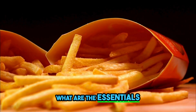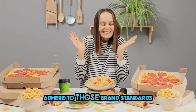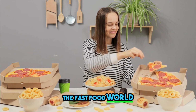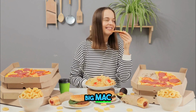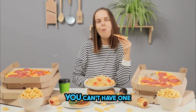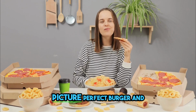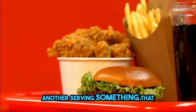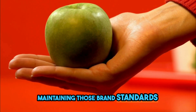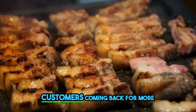What are the essentials? First and foremost, adhere to those brand standards. Consistency is key in the fast food world. Customers expect the same Big Mac, the same Whopper, the same Subway sandwich, no matter which location they visit. Right, you can't have one location serving up a picture-perfect burger and another serving something that looks like it's been through a food fight. Exactly. Maintaining those brand standards builds trust and keeps customers coming back for more.